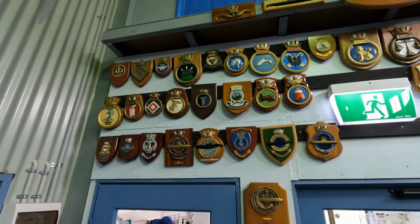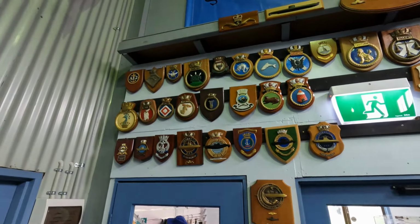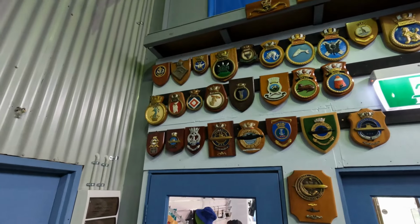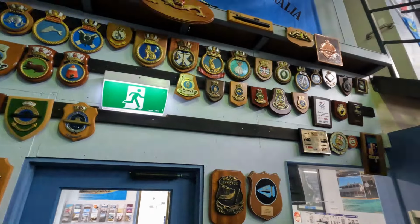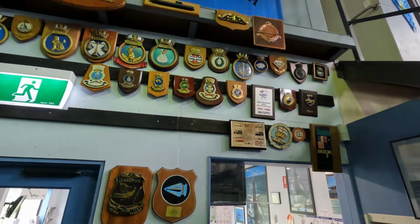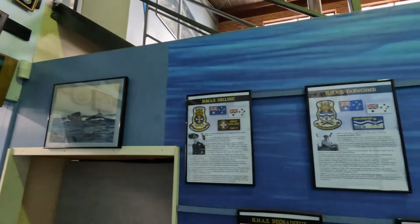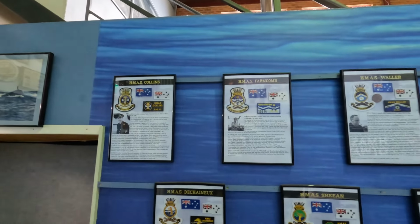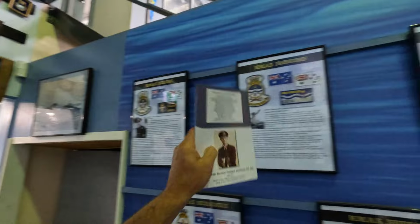Little plaques, Ovens, Oxley, Dolphin, Porpoise, pretty much plaques from UK and Australia. Got the new subs, Collins class or C class. Should say them, shouldn't I? Collins, Farncombe, Waller, Dechaineux, Sheean and Rankin.